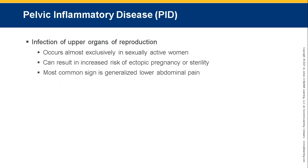Pelvic inflammatory disease, PID. It's an infection of the upper organs of reproduction. It occurs almost exclusively in sexually active women. It can result in increased risk of ectopic pregnancy or sterility. And ectopic pregnancies are where the fetus develops anywhere outside the uterus. Sometimes it can be in the fallopian tubes and it can rupture. That's an ectopic pregnancy. Most common sign is generalized low abdominal pain.